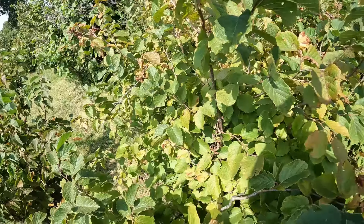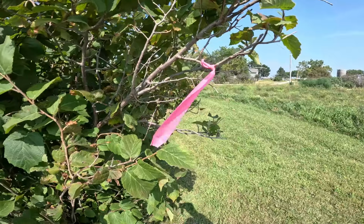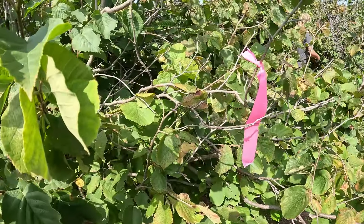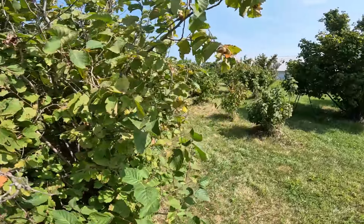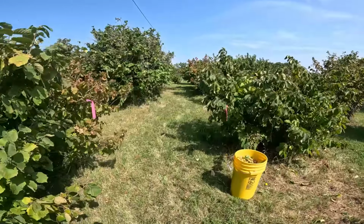I'm marking shrubs to tell the pickers which ones are ripe with just a little piece of pink ribbon here. That indicates that this entire shrub should be picked and they'll get to it. You can see it's a patchwork of shrubs that are ripe and ready to go versus those that are still not quite there.